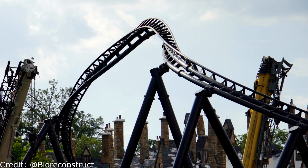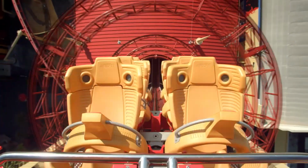I know these Blitz coasters do tend to do some quite unnatural looking elements anyway, but it just looks crazy. As I say, we don't really have any stats or anything like that at the moment, unfortunately. But as we get more news on this ride, we will be sure to keep the channel up to date. And of course, if there are any more construction updates, we'll try and get another video up on the channel, perhaps later on in the year once we know more detail.